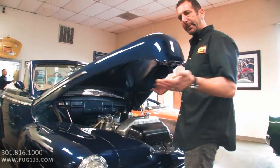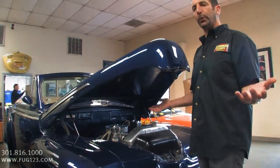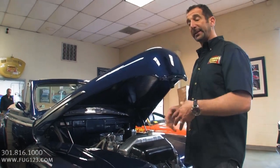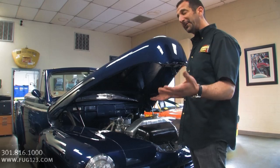So, you know, with the modern convenience of the air conditioning, the power steering and things like that, and plus there's a lot of room in there to work on this car, which makes it really nice. And plus the fact that it's restored, there's not all the greasy, dirty stuff. And when you open the hood and you go to a car show, it looks really good.